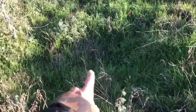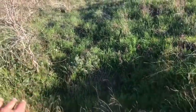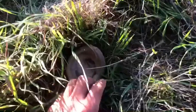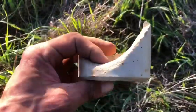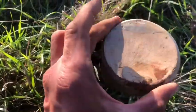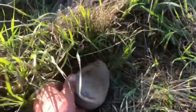And this little spot here is a bit of a rubbish spot. Can't really see it that well on the photo, but there is a ditch there with rubbish and stuff in it. An old jug, bottle, and a few bricks and that.